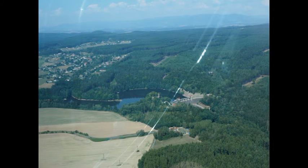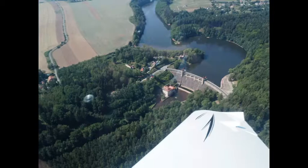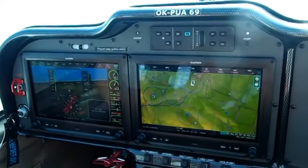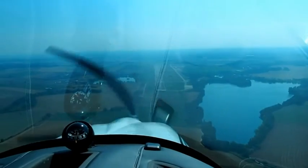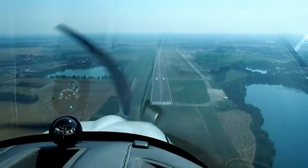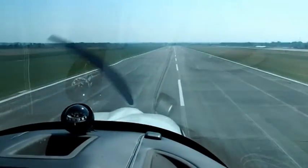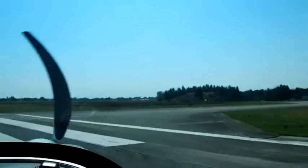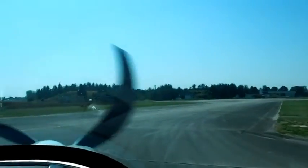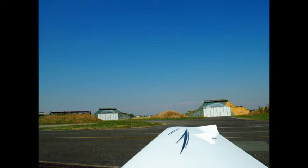The Royal Forest Dam, completed in 1919. In its time, it was the largest water reservoir in the Czechoslovak Republic and the longest brick dam, now a national monument. Heading back, the runway in sight seems to stretch to the horizon. Taxiing towards our hangar, we see the old camouflaged Air Force hangars.